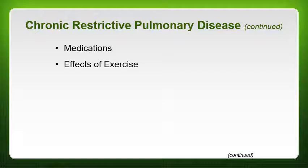When we look at the effects of exercise, even though exercise does not improve fibrotic damage, so if that is the cause of the chronic restrictive pulmonary disease, it won't improve that. However, it does improve the efficiency of the cardiovascular system, and it'll also help with tissue oxygen extraction, which can lead to decreased incidence of dyspnea and a higher quality of life. We know there's a close connection between the cardiovascular and pulmonary systems, so the benefit there will allow some decrease in the things that individuals experience.